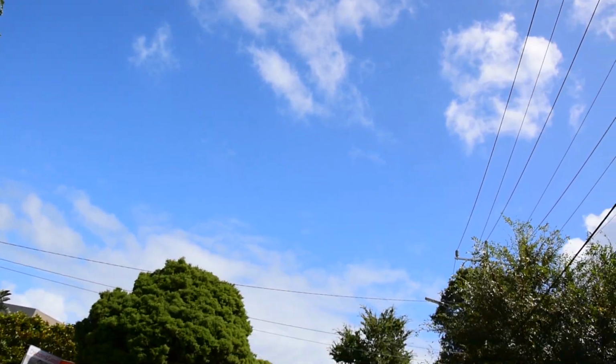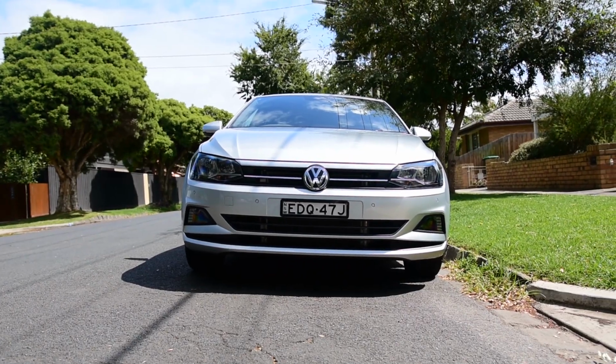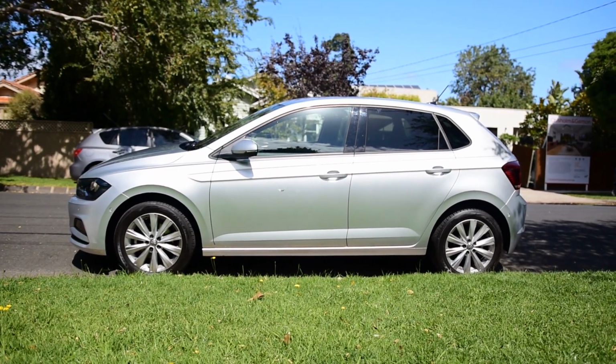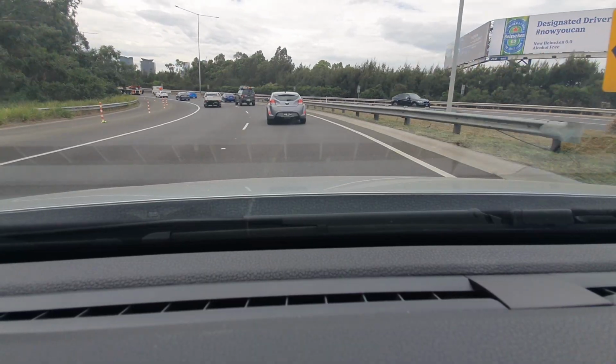Today we are reviewing the Polo Style, a car that replaces the Polo Beats, which was a huge success, especially here in Australia. It comes with a lot of inclusions and is a really good car, but is it worth just over $30,000? Today we're going to answer that question. Now, as always, we're going to start by taking a look at the exterior of the Polo, then we're going to move inside and see how it looks and then how it drives, and finally we're going to end on, is it worth picking up? So let's just get straight into it.